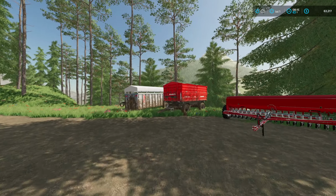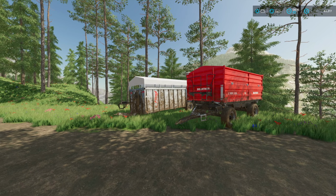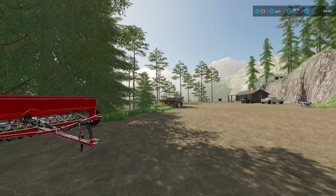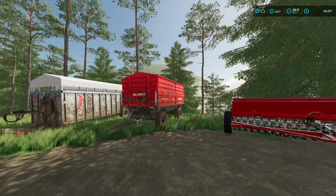But first things first is our two lovely trailers here. So of course, both bought secondhand, as with most things on this property. We very rarely buy anything new on this property because new is expensive.